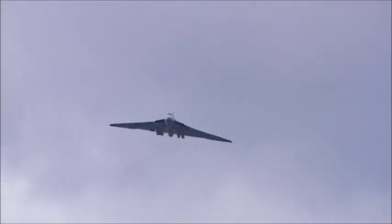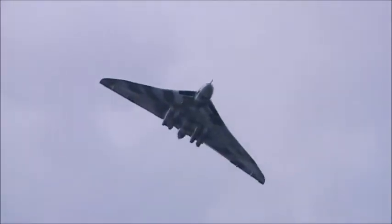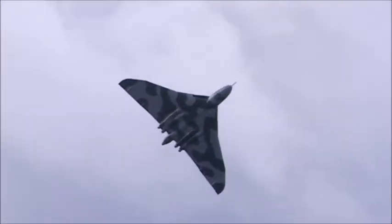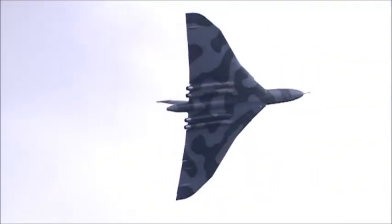Flying for us today, in the left-hand seat, the captain, Phil O'Dell, Pod, who normally flies for Rolls-Royce as their chief test pilot, flies their Spitfire when it's around. In the right-hand seat, Martin Withers, the man who flew the Vulcan.